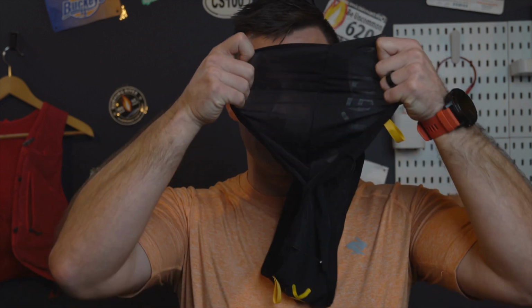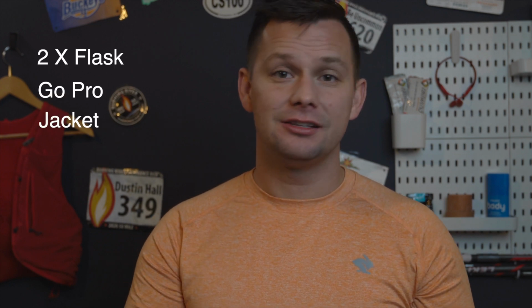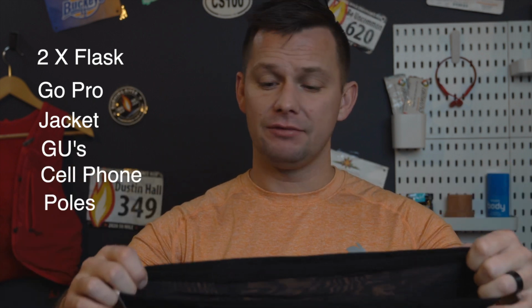Now, when I'm looking for a little bit more on my runs, so I'd say a lot of those mid-distance to a little bit longer runs, up to probably marathon distance, I like to get naked. And I'm talking about the naked running belt here. Just simple, breathable mesh, plenty of room. I've packed this down with a water flask, a GoPro, a jacket, gels, cell phones. Even can put my trekking poles on there if I wanted to.